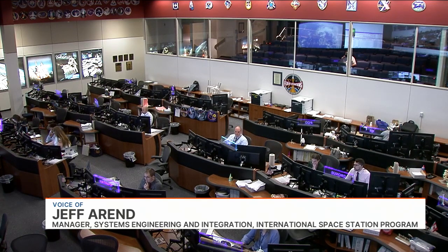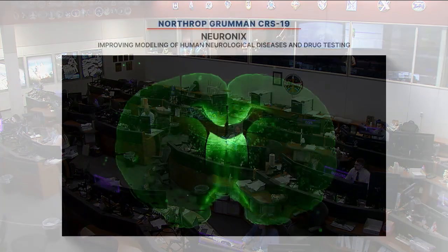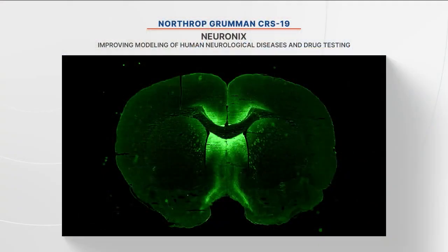The second, I think, we're flying some neural cells that will be cultured in 3D cell models for gene therapy testing. The experiment is called Neuronics. Gene therapy shows promise, but the 3D models needed to test these therapies do not form in Earth's gravity, so creating these 3D cell cultures in microgravity could provide a critical platform for drug discovery and gene therapy testing, so really, really cool stuff.